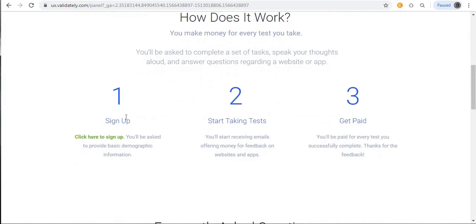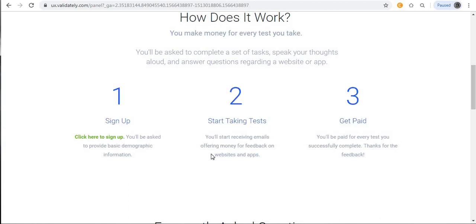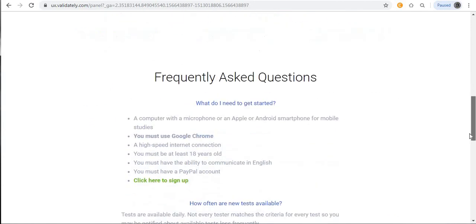Just sign up, you'll be asked to provide basic information, maybe your email, password, and other kinds of stuff. Then start taking tests. You start by receiving emails offering money for feedback on websites and apps. Just by testing websites, giving a review about them, that's all you need to do. Then you'll be getting paid. Can you see right here? You will be paid for every test you successfully complete. Thanks for the feedback. It is 100% free guys.